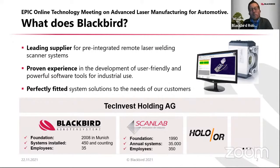And this is what Blackbird has been doing for 12 years now. We are a system integrator, mostly for ScanLab scanners, but we also work with a few other components. And I would say 99% of our systems go into the automotive industry. We grew with the market of welding car doors, like Markus showed earlier today. And today, of course, e-mobility is driving us. My talk will now focus on the bipolar plates that were already addressed today.